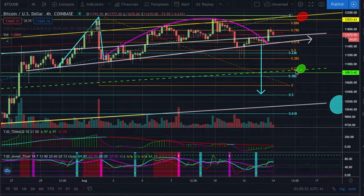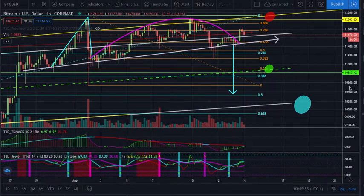So once again, that puts us down here in this green box area, which is coinciding with our strong horizontal support at 10,813. And then after that, the next target after the 382 is going to be our 0.5. And the 0.5 is the exact measured move of the pattern when it breaks. Normally on a retracement your target is going to be between the 382 and the 618, but typically your 0.5, depending on how bullish it is and if we're going to continue to the upside, is where we would find support.